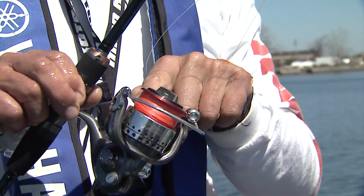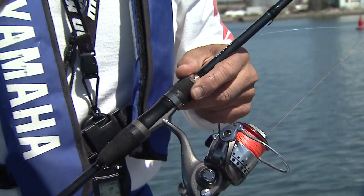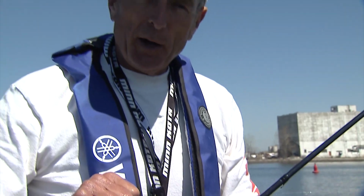But the reason I've got this colored braid on there is so I can watch the line. If I see my line jump, whether it's reacting to rocks on the bottom or a fish that just taps it and then hits it, like happened with the fish I just released. Now, because I'm using a colored braided line, I've gone with a fluorocarbon leader about 2.5 feet long.